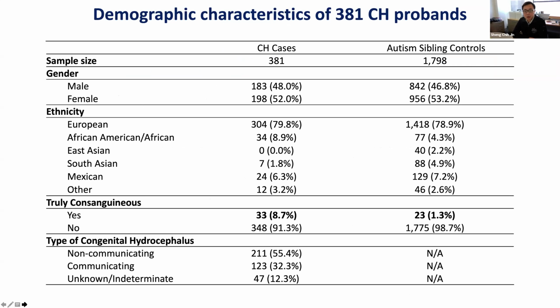So here is the demographic characterization of the 381 patients studied in this cohort. About 52% are female and 80% are European. Interestingly, I want to point out that about 9% of all cases are consanguineous versus 1.5% in the autism sibling control cohort from Simons Simplex. I will show you why this is important for our results later.